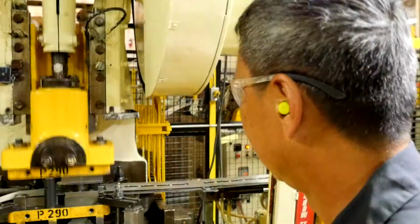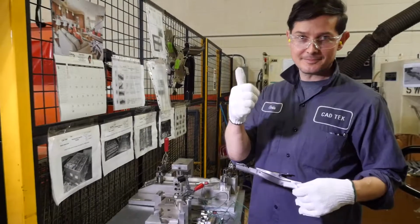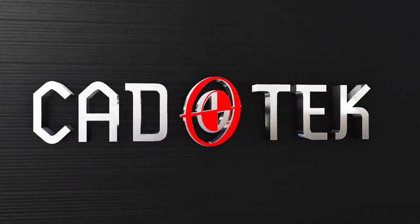If you are in the market for stamping, tooling, or prototype work, we have you covered. CADTek.